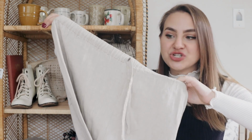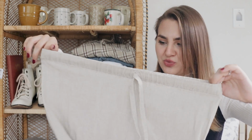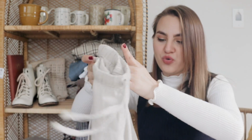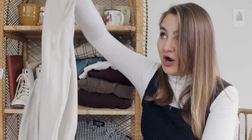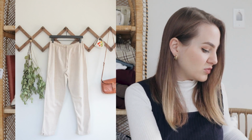Then I've got a couple of pairs of linen pants. These ones are like a natural linen color and they're a size 0, but they have a really stretchy waist and a little pocket in the back. And these are just so comfy. I, for the most part, will look for any excuse to not wear jeans. And so linen pants like this are a great way to still feel really fall, and you can wear them with a sweater and just look really neutral and elegant, which I love.